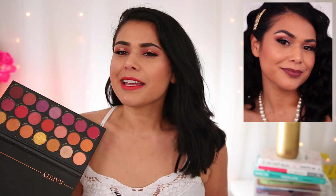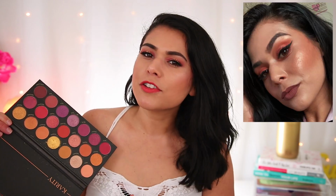But here are some looks that I created with this palette. I feel like every time I dipped into this palette, I knew my look would never flop. All of the shades work really well together without getting muddy when you start blending them. Very pigmented, very high impact. So I'm definitely on board with trying more Carity in the future.